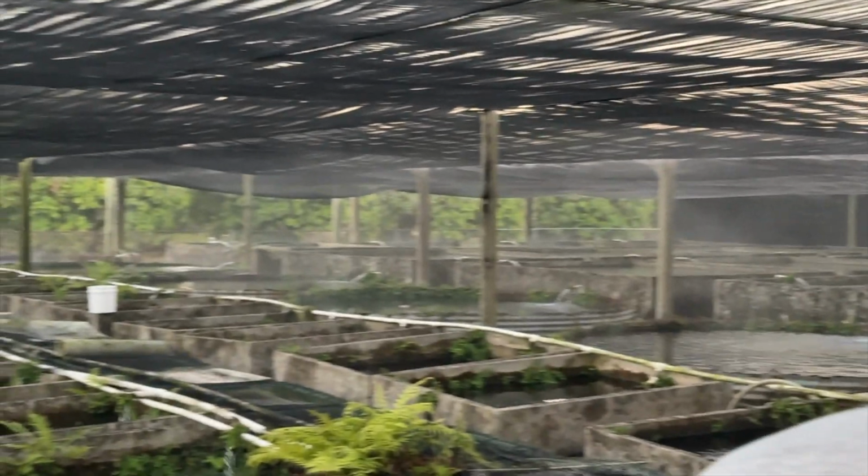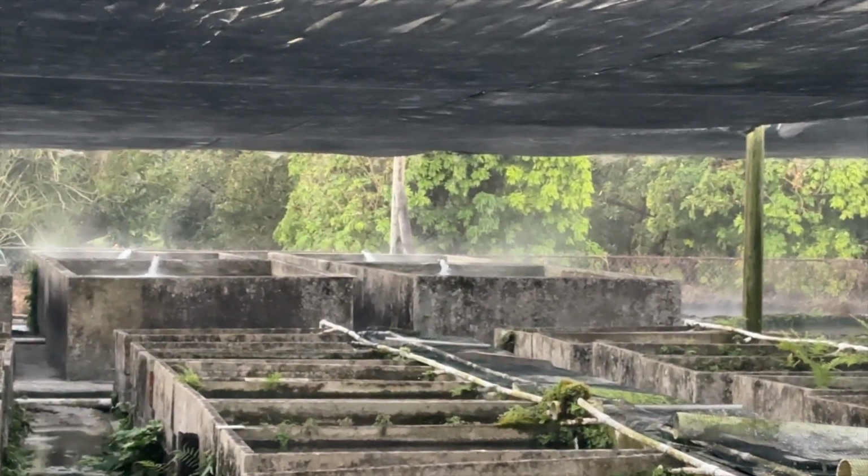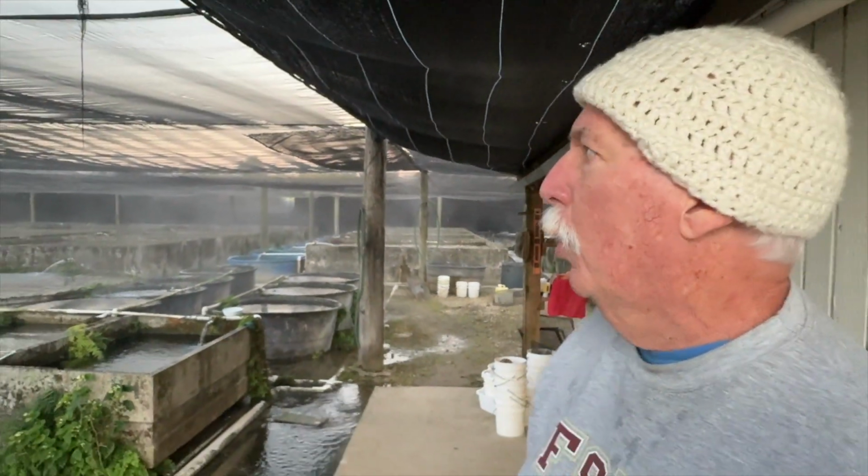Hey everybody, we're up here early in the morning packing a few fish, but wanted to bring you out here. Remember we talked before about our cold water prep. That's why we've got the thing around the farm. But you'll notice back here how foggy it is. This is exactly what we want. We do not want air blowing the heat off.